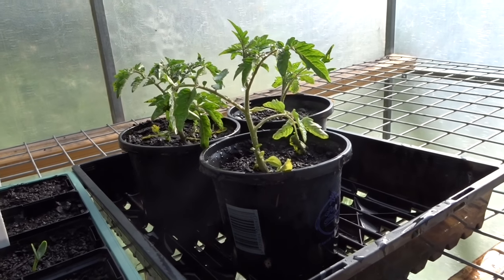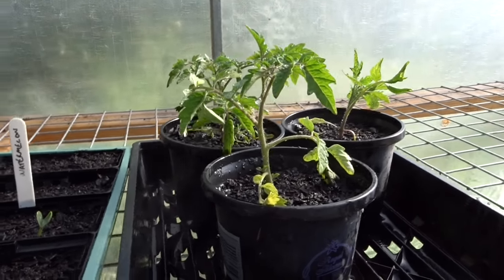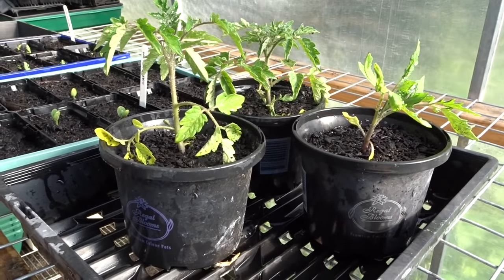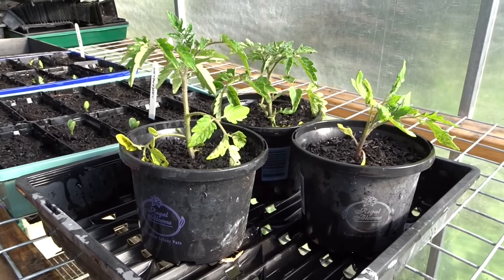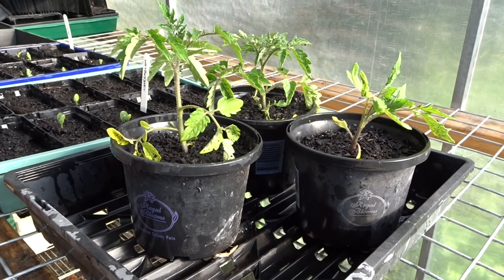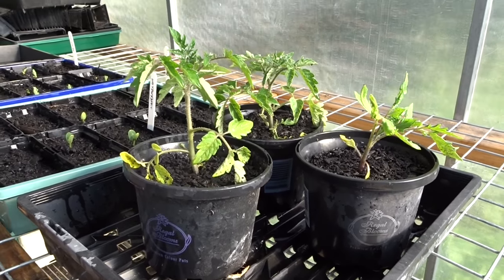Here are the tomatoes that we relocated the other day. Just a little update for you. So they look quite perky now. They always go a bit floppy after you dig them up, but they recover really quickly as long as you make sure you get all of the roots out quite carefully. They should do really well when we replant them.